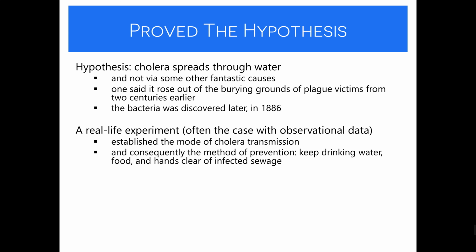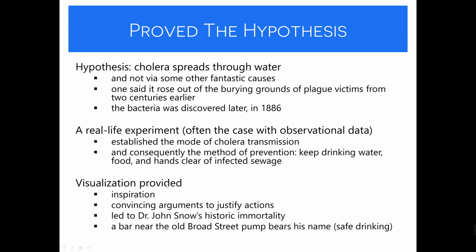Okay. So what the visualization really did was provide inspiration to actually try to address this hypothesis and prove it by turning the water off. And it also gave convincing arguments to justify this, because officials need to be convinced to cut off the water, right? I mean, they wouldn't cut it off otherwise, right? They have to be convinced, let's cut it off because it could maybe solve the cholera problem.